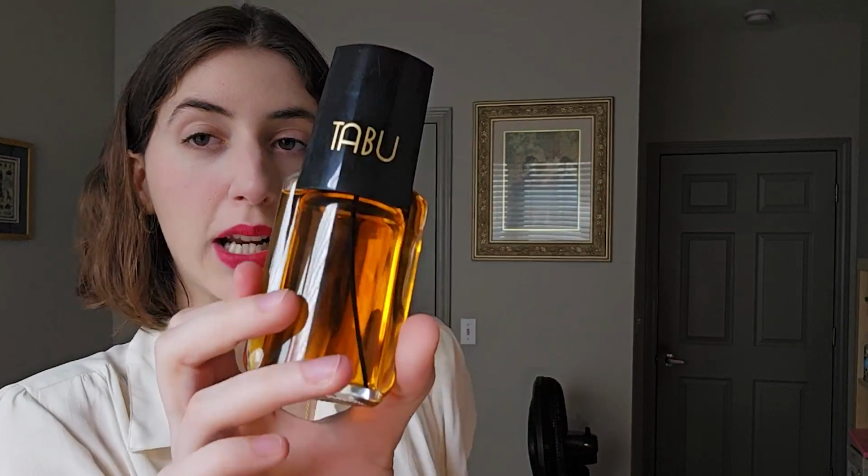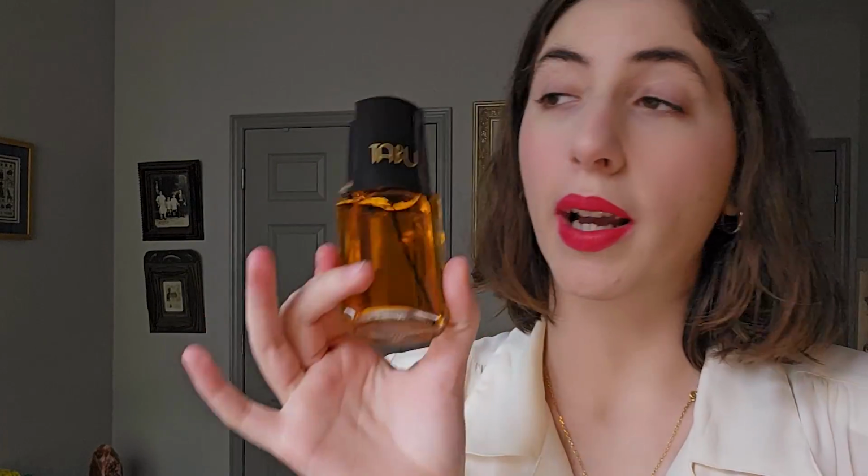Then, another pretty old fragrance. This is from 1932, Taboo by Dana. This is also an incensey, spicy sort of fragrance. This is primarily different from Shalimar in that it's spicier, but it still has those incense notes.